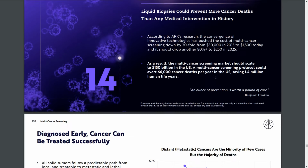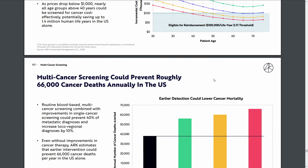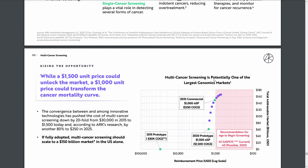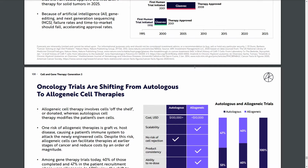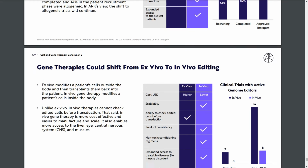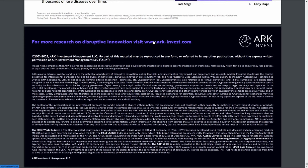The last thing in this section is multi-cancer screening. I'm by no means an expert and not familiar with this field, so feel free to check out the report and you can see that. And then again, cell and gene therapy as well in a similar space. So this is the report. You can do more research by looking at arkinvest.com.